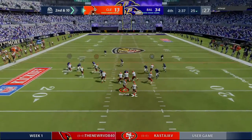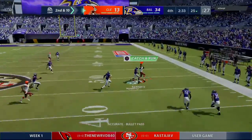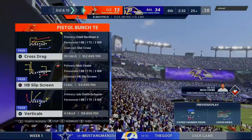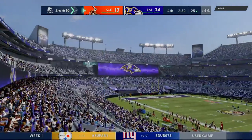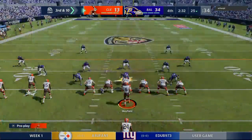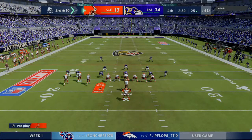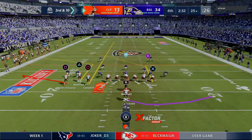2nd and 10. Working out of the gun, Mayfield. And that'll be incomplete. Took a pretty good shot as he tried to pull that one in. Couldn't hang on. 3rd down. That incompletion is not a surprise with the way that this one has gone, and the frustration, the body language is evident everywhere. This team, they've really been put through the ringer in this one.